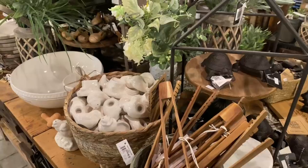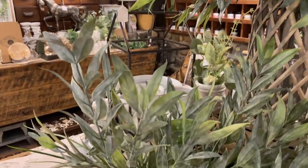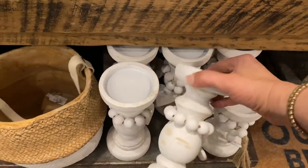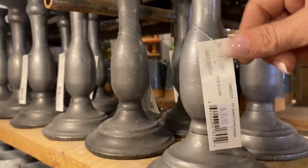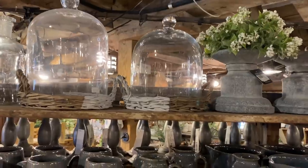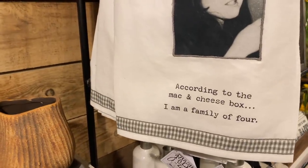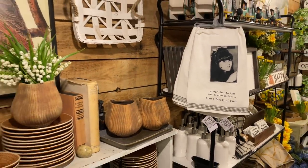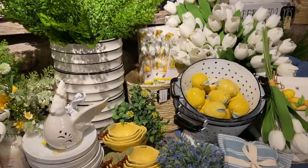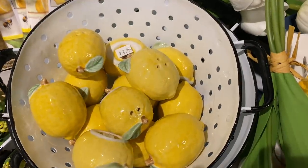I often find myself walking around the shop several times, and every time I walk around, I find something new that I missed the last time. There is just so much to look at. They also have a wide variety of unique and beautiful candlesticks. That is something else I often get there too. I thought this towel was so funny. Like I mentioned before, they have beautiful seasonal decor and some of these lemon pieces I have bought in here.